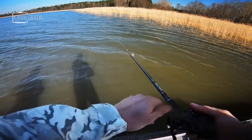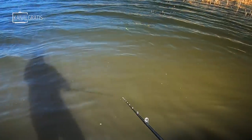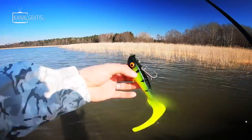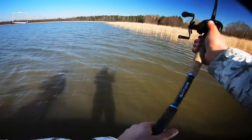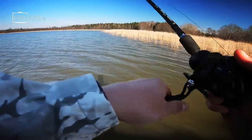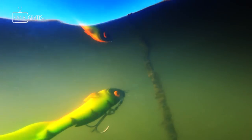Look at this. Real scientist, Pontus. Holy macaroni! Look at that! Did you see that swimming action, boys and girls? That's what I'm gonna do now. Everything is allowed in this challenge. Is this how we're gonna get the first pike on Curly? Make it happen. I think so. Make it happen, bro.